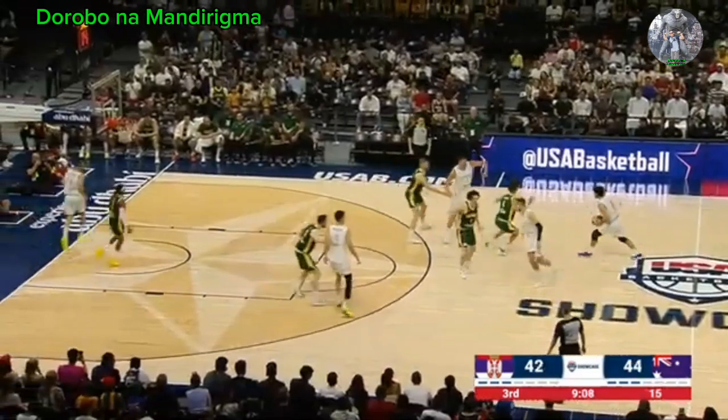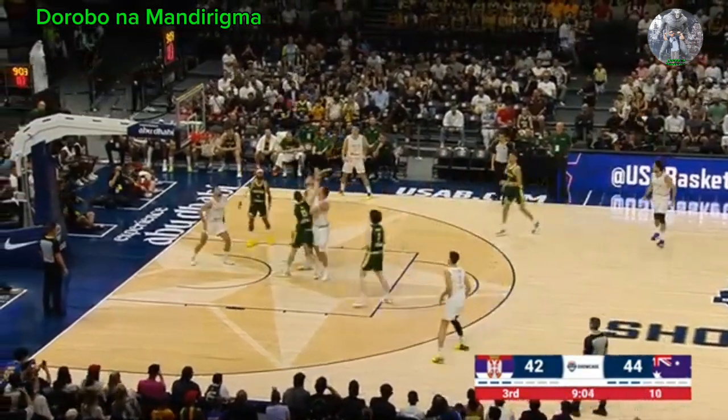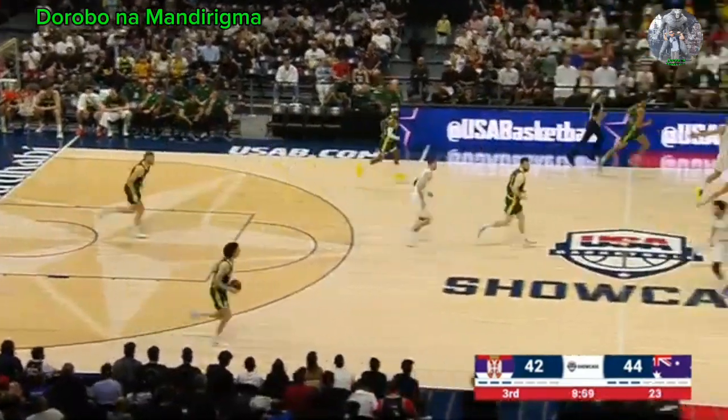For Serbia, a little bit short-handed in this one, missing Bogdanovic, their second leading scorer. There's Jokic with the floater. It goes, and Nikola Jokic keeps on rolling.